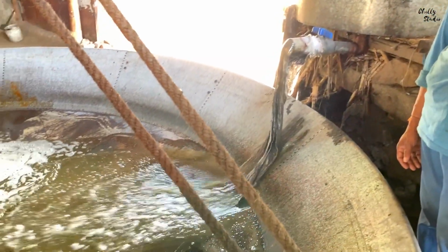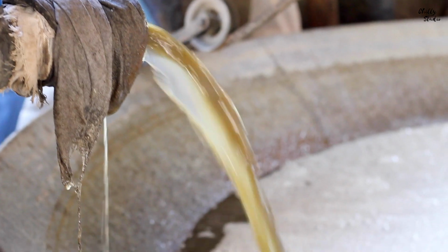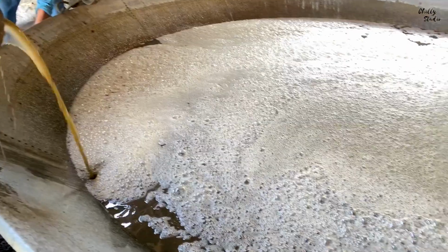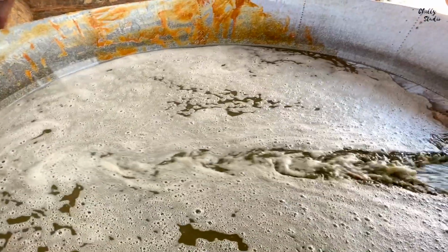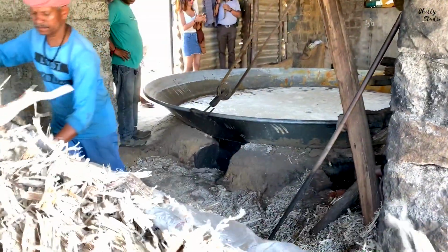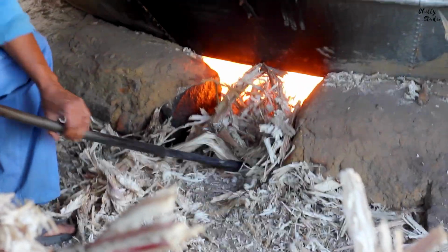which is boiled for at least 3 to 4 hours. And while it's boiling, they keep stirring it until it becomes solid. And then they roll it into balls, and there you go, your jaggery is ready. So they say that 500 liters of sugarcane can be transformed into 200 kgs of jaggery.